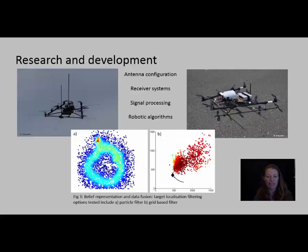This included designing, developing, and extensive testing for each component of our system, including the antenna, the receiver systems, signal processing algorithms, and robotic algorithms. For the antenna configuration, we developed and tested various different setups, ranging from Yagi antennas, similar to what we use when we're manually radio tracking at the moment, through to monopole antennas, as well as testing out different materials and mounting frames, all of which has various pros and cons.